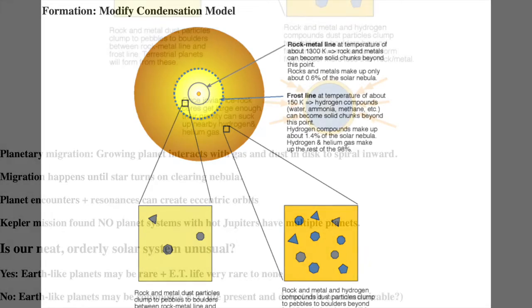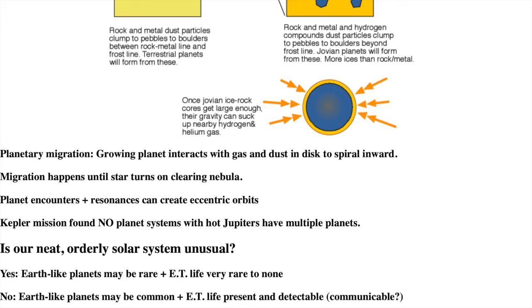Those Jovian cores can get big enough to then suck up a lot of the surrounding hydrogen and helium in the nebula to get really large. So, why do we find some planetary systems with a Jovian planet even closer than Mercury is to the Sun?